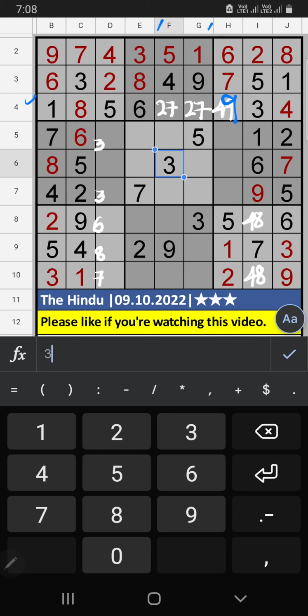Column F, column G, and 8th row, we have 5. So 5 can't come in these cells. Then 5 is confirmed here. 9th row, 2 numbers are remaining, 6 and 8. It will come in another 2 cells. We will confirm later.